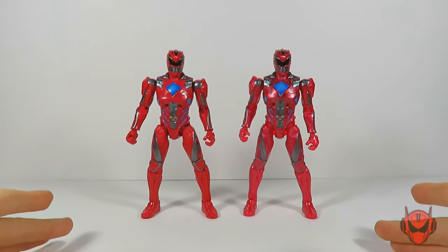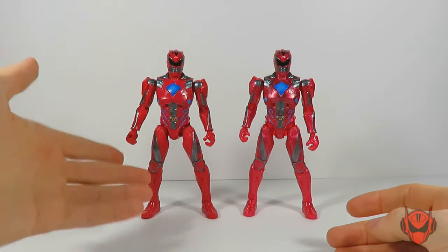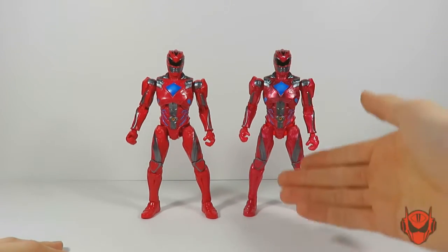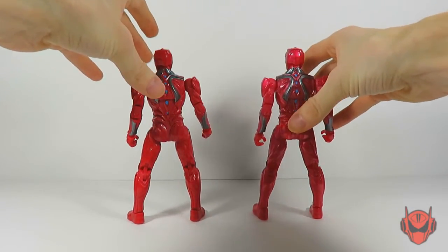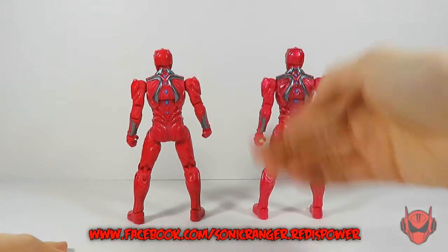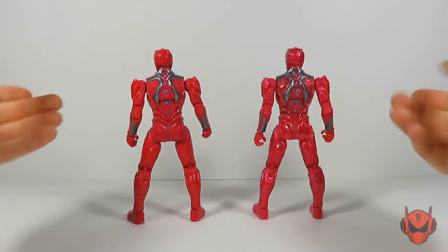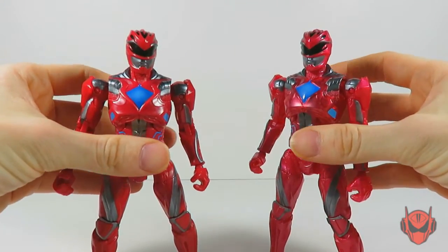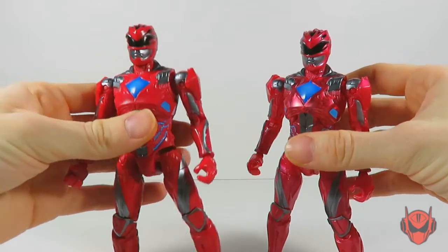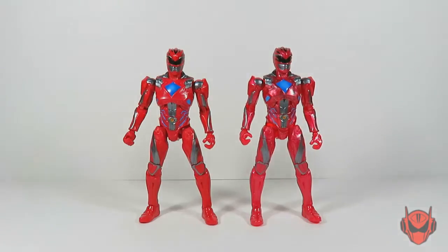Paint job is basically similar. I mean, there's not much going on here from the difference between these two. All the silver is here as it is on the New York Comic Con release. There doesn't seem to be a skip a beat. If any paint applications from the New York Comic Con, it's all there, even on the back. Those blue diamonds going down the spine, it's there. The helmet, completely painted on both of them, still there. There's like no lack of a paint job from comparisons between these two, so not much to really say there.